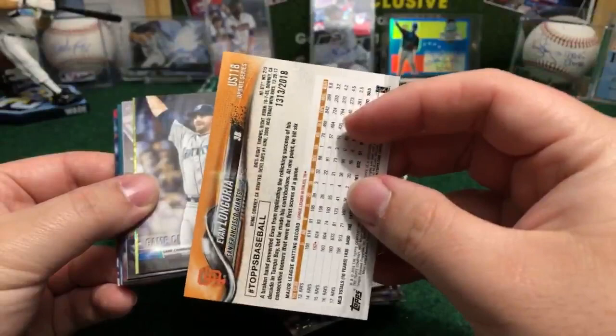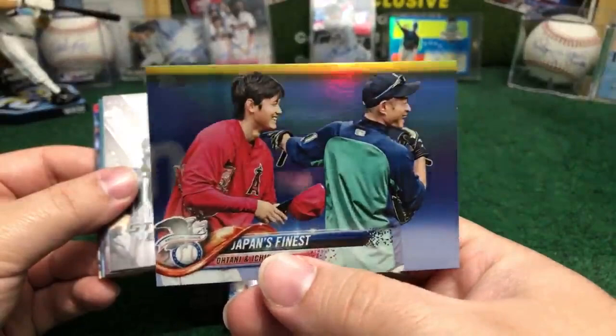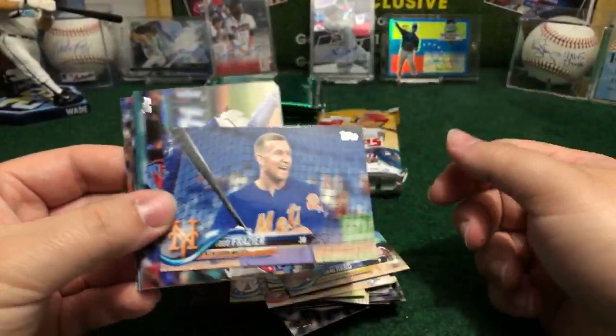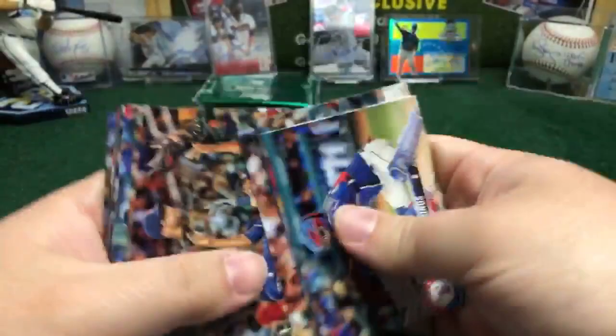Evan Longoria, gold out of 2018. James Paxton, game changer. Rainbow foil, Japan Finesse. Nice card right here. Rainbow foil, two Japanese guys. Storybook Endings 1960, Ted Williams, Mike Mikolas, Cardinals, 1983. And we got a photo variation, Todd Frazier, New York Mets. Beautiful one for the Mets. Patrick, another nice one for you, man. Photo variation for Patrick and the Mets.